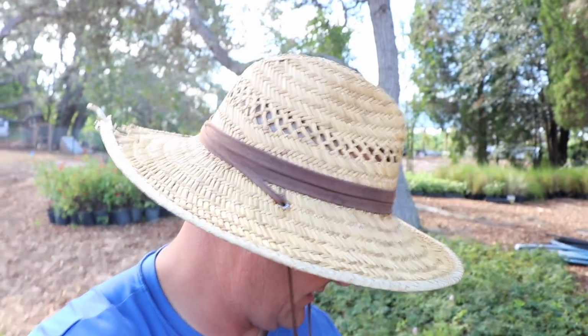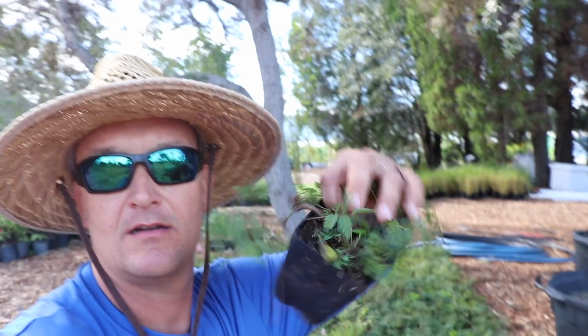So the guys will grab a flat, because these are on a flat, and I'll pull one of these up for you. This is just a small mimosa, and they'll just take a little bit of dirt, pull back the mulch, put the dirt in the hole, plant that mimosa. So this way we're making sure that all those mimosa are at the surface. None of those are actually going to get buried.